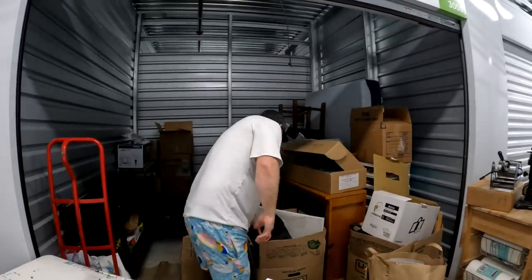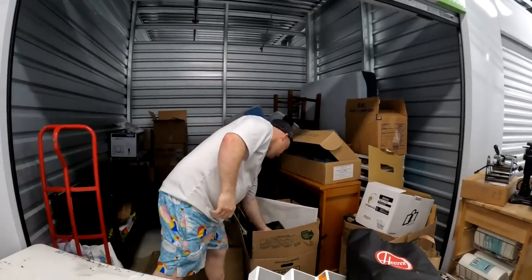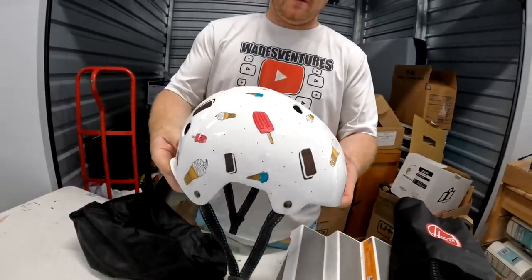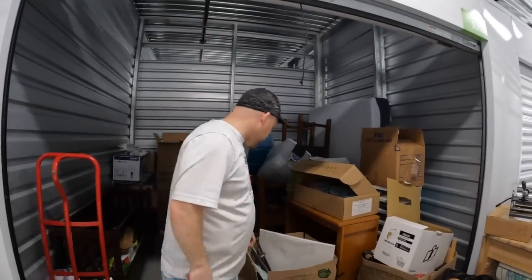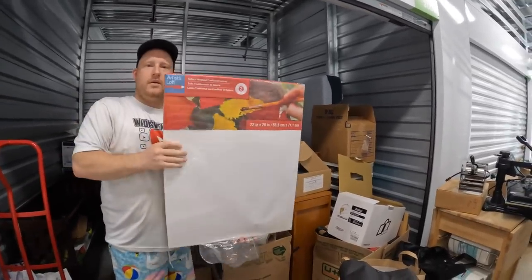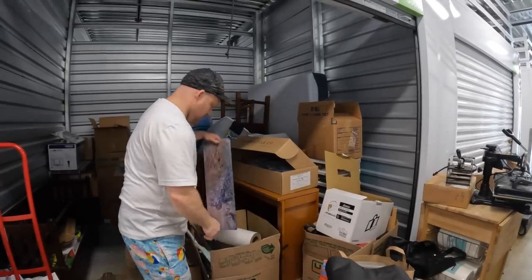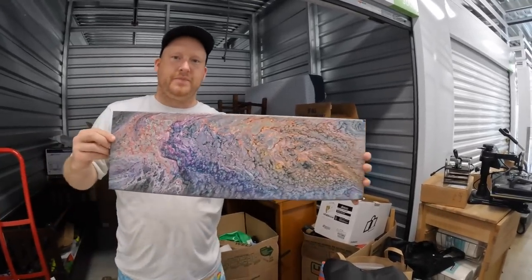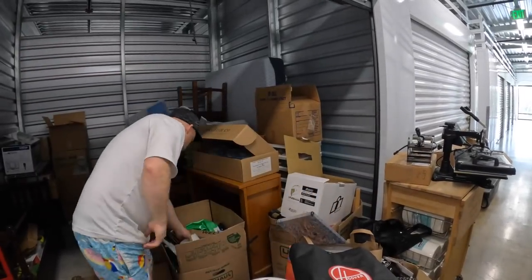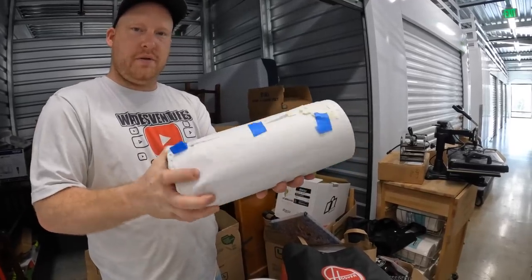Okay. We have a Hoover attachment bag with attachments. Okay. A helmet. It's cute. That's an ice cream helmet. That's cute. All right. Let's finish this box up here. What is that? Oh, it's a canvas. A new one. That's a nice canvas. Pretty large canvas. There's some art that obviously was hand done. They did it themselves, probably. When I saw the canvas, I thought, someone's an artist. A bunch of paper rolls.